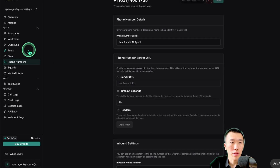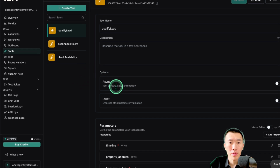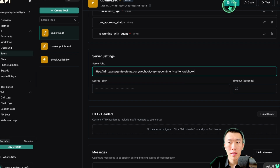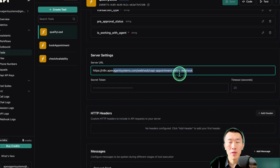So go ahead and click on tools. Now for each of the tools that we created, we'll slide down to the server URL and then paste that in. Okay. So it's going to look just like that. Hit save.